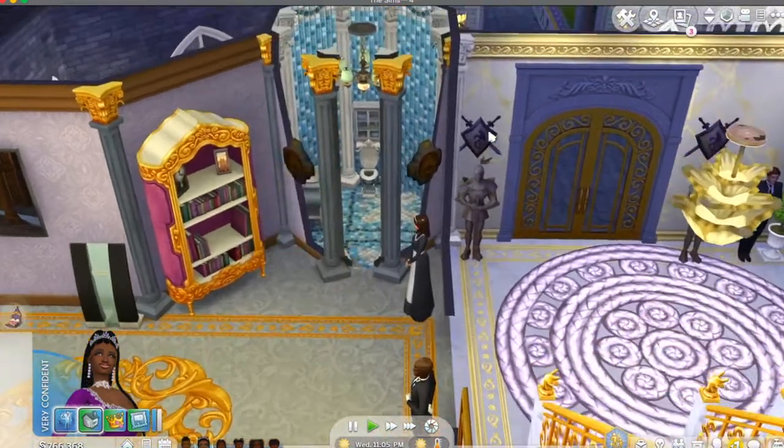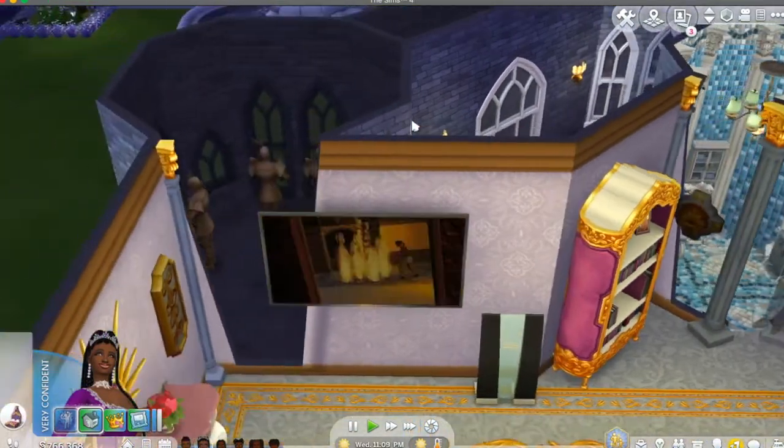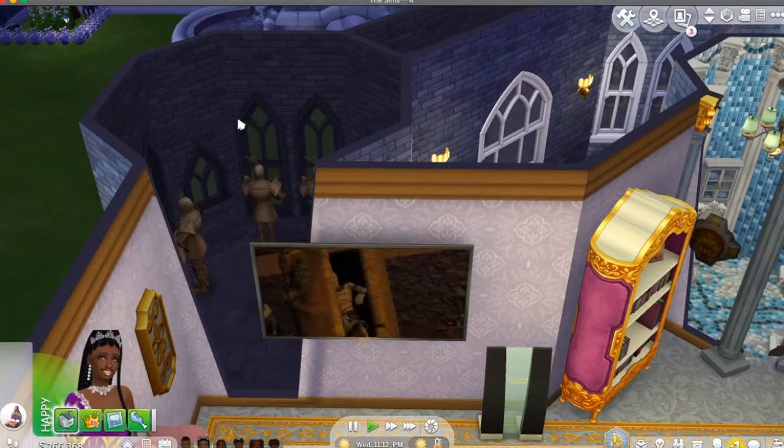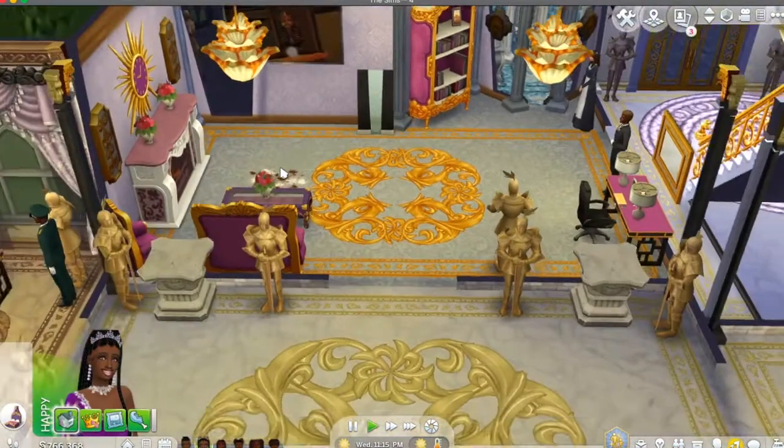Now the pillars are mainly just bathrooms. This bathroom is supposed to be purple and gold. I must have forgotten to change the colors. And in the other pillars that lead to outside are just the knights, just for decoration. Those don't really serve an actual purpose.